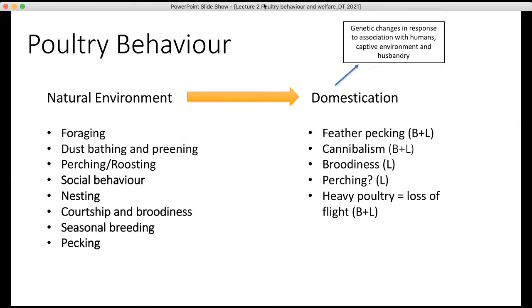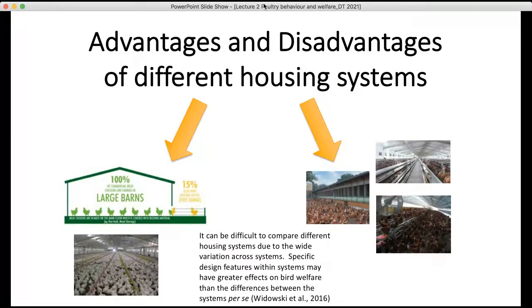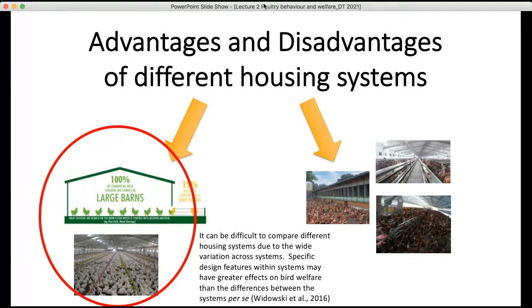And then heavy poultry, so obviously more of an issue in the broiler industry, but can also be an issue in layers as well. So these are just things to keep in mind that we have changed with the domestication and intensification of both of these industries. And as I said, we're going to focus on feather pecking and heavy poultry at the end of this lecture. So now we're briefly going to talk about the advantages and disadvantages of the different housing systems. So we'll do broilers first, and then we'll move on to the layers.